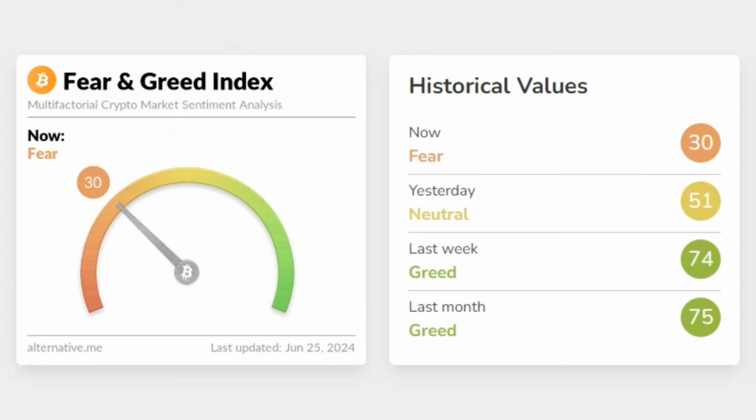The overall cryptocurrency market sentiment is currently at fear zone, which is 30%. We closed yesterday with neutral, 51%, last week with 74%, but the overall market is currently in the fear zone. And be fearful when others are greedy, and be greedy when others are fearful. I think that's what Warren Buffett said. So as a smart investor, you know what to do already. When everyone is fearful, when they are scared to buy the dip, that is when you should be buying the dip. And when they are greedy not to sell, that is when you should know what to do.